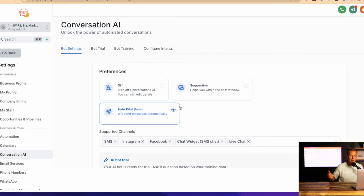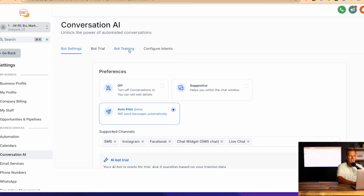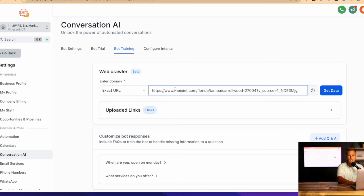And so the cool thing about this is, as you can see, you really don't need to be a genius to go through and set this all up. What we're going to do first is find a business on Google, and then we can take their website, simply copy and paste it into this bot training section. And at this point, we have the bot installed.